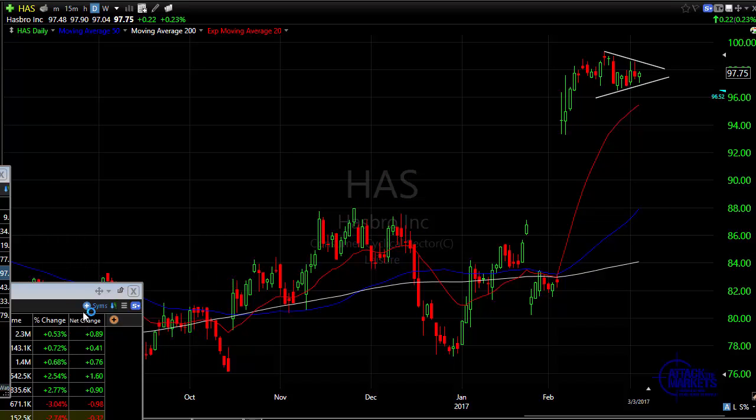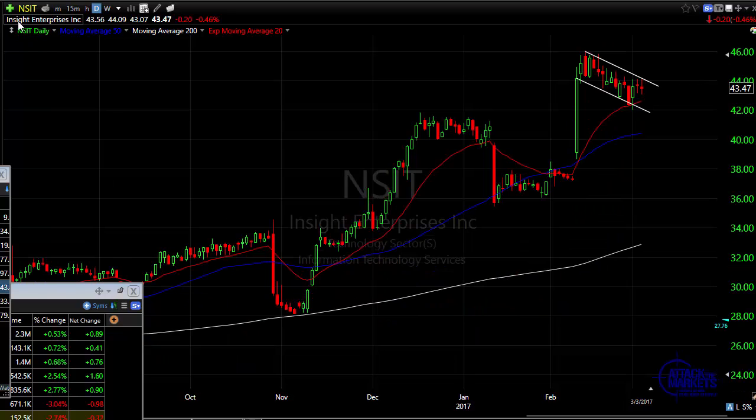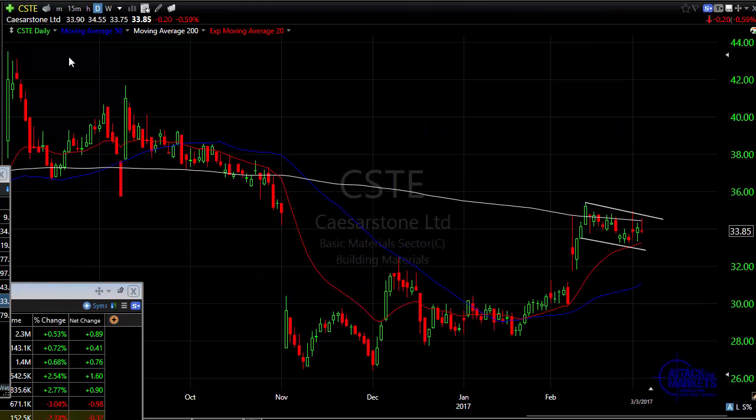Here is Hasbro. Nice sharp impulse from 82 up to 94. Consolidating. May need another day or so, but this looks like it wants to head to 100. NSIT is Insight Enterprises. Sharp impulse, flag. See if this can get to 50, if it can break 46. And then finally, Caesarstone Limited.